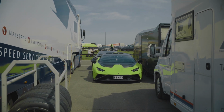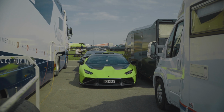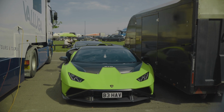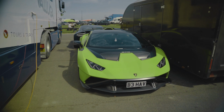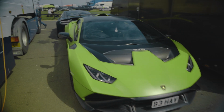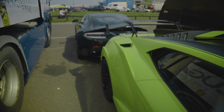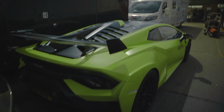Annoyingly, I've forgotten my chest mount, the bracket for it. So I do have my head one, but I've just spotted this, so I'm going to try and do my behind the scenes as much as I can on my camera. But look at this STO in one of the brightest colours I've ever seen. Jeez. And these are all the owners' cars as well. That looks sick.